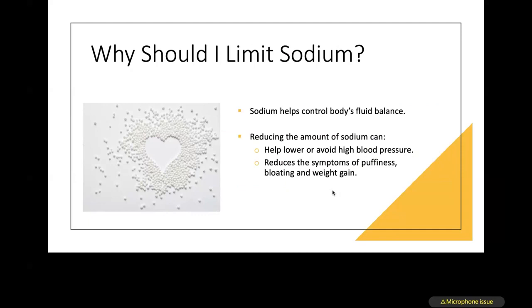So why should I limit sodium? You can improve all those symptoms like weight gain and puffiness by eating less salt. Additionally, reducing sodium intake can also improve overall cardiovascular health by reducing blood pressure. It also helps in preventing fluid retention and reducing the symptoms of edema or puffiness and weight gain, particularly in individuals with pre-existing conditions such as heart failure or kidney disease.